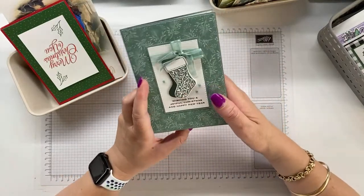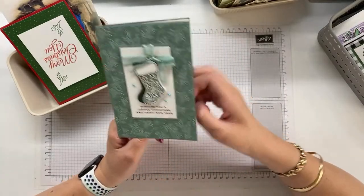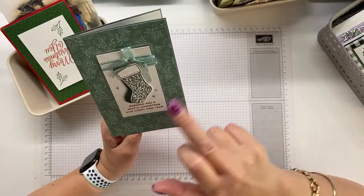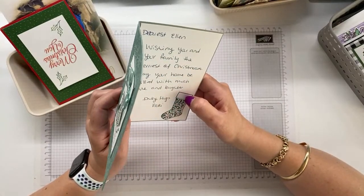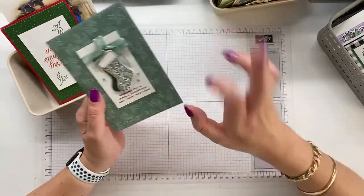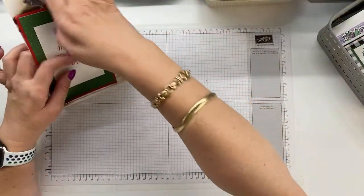Now this one is using the Tidings and Trimmings stamp set, and the Christmas Tidings Designer Series paper, as well as stitched rectangle dies, which you girls know are a firm favourite. And this is from Vicky Knight. So we exchange cards all the time, me and Vicky, and we are almost at the end.